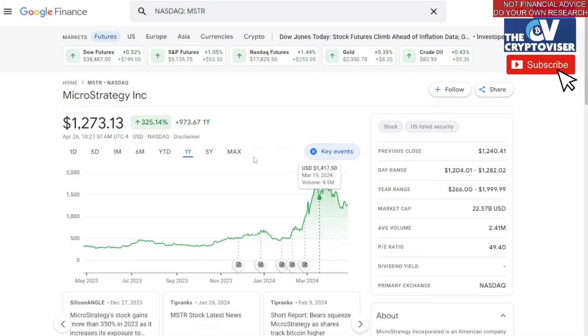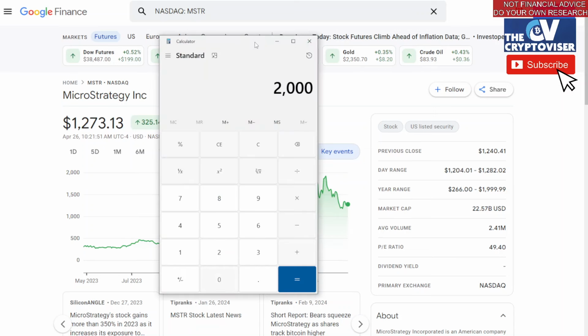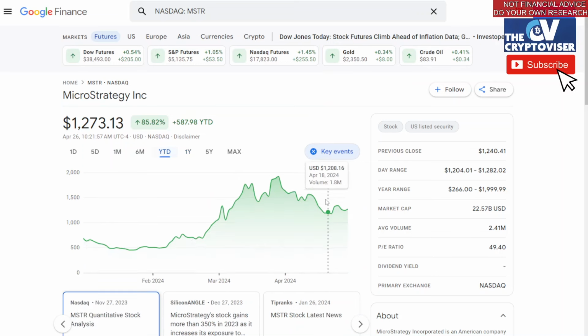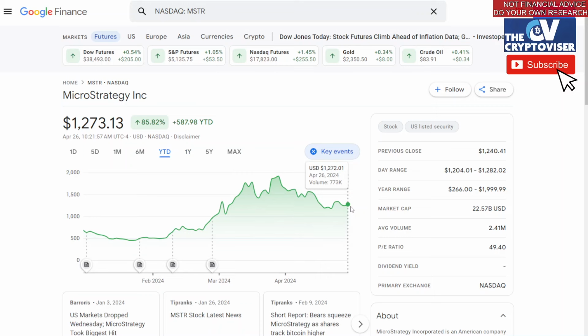So we go to $2,000. Let me pull up the calculator. 2,000, we divide it by 350. That is almost 6x in just a few months. And this was all before the halving. And so it looks like we locally peaked out at about $2,000 and we've come down to 1,200 and it's starting to create a floor.